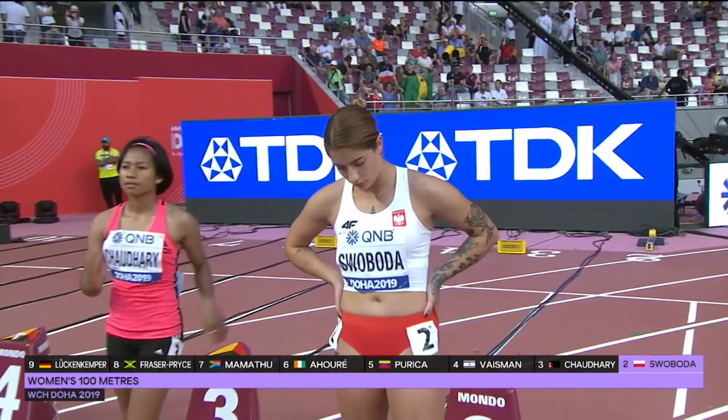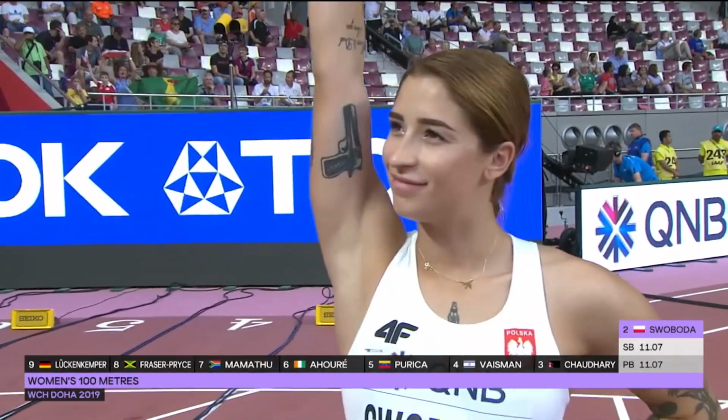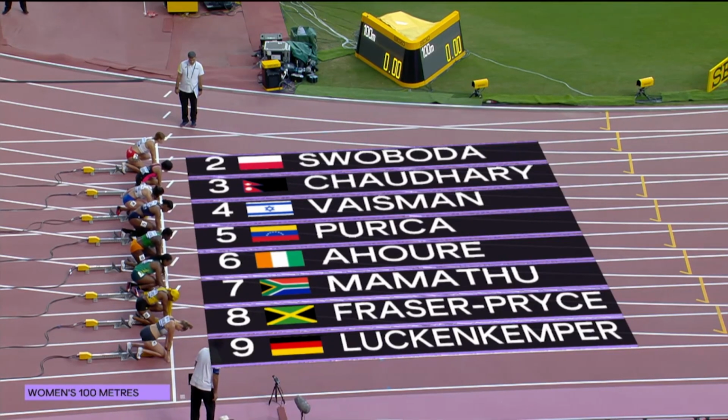Eva Svoboda, European indoor champion over 60 and outdoors under 23. Semi-finalist 2 years ago. She's in good shape this year. But here's the star of this heat, Shelly-Ann Fraser-Pryce, the double Olympic champion, the treble world champion. First of 6 heats in the women's 100 metres.